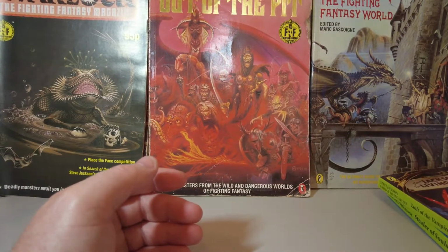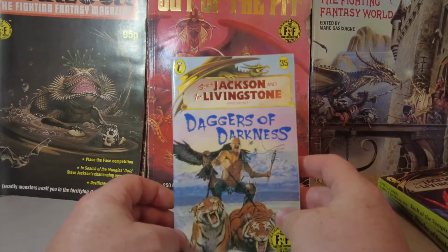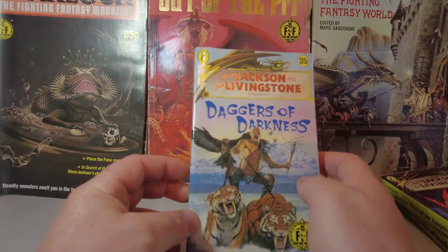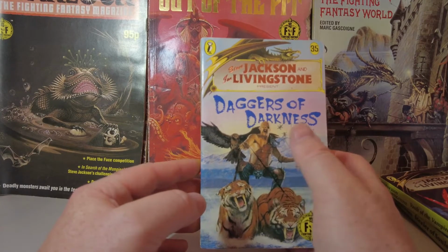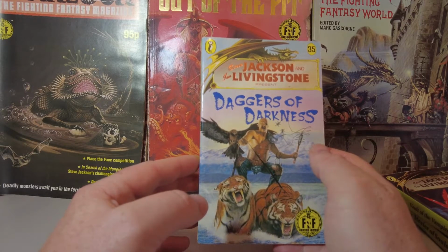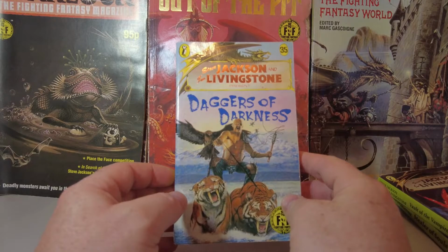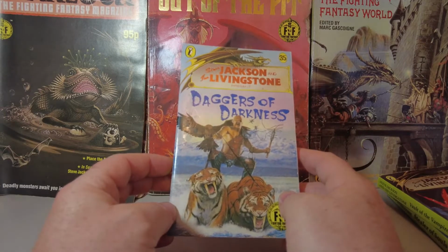And finally, number 1 here, again by the artist Les Edwards, is Daggers of Darkness. That's a fantastic cover here. Fantastic artwork with the 2 tigers and the character standing on them with his mace and his patch in his eye, and a hawk and an eagle in the background. Very Arctic looking background. Les Edwards is the illustrator on this game book front cover. So this is the top spot, number 1 in this section, game books number 31 to 40.